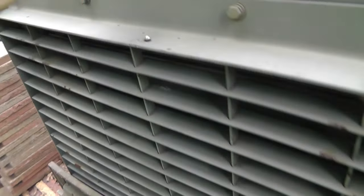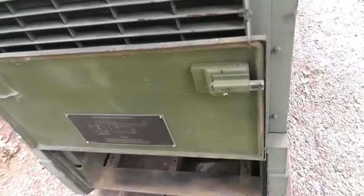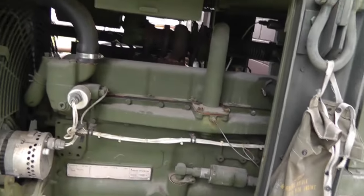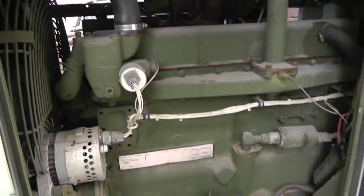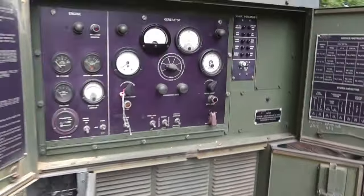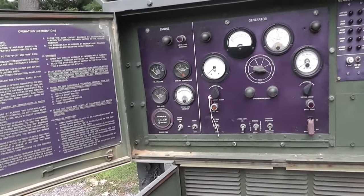We'll see if we can fire this bad boy up after it's been sitting for 3 years. Now this is a cold start. It doesn't look like it has any glow plugs on it at all, but I'm not so sure of that, but I'm fairly certain it doesn't. But it might, I don't know. So yeah, we're gonna fire this bad boy up.